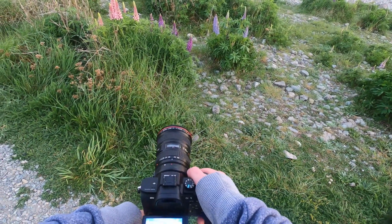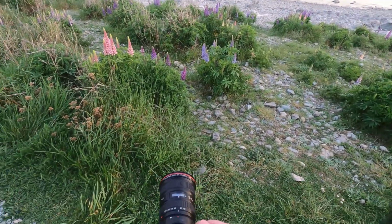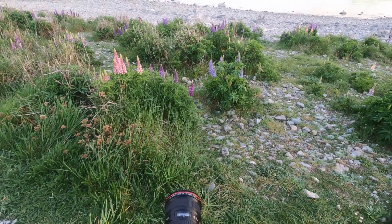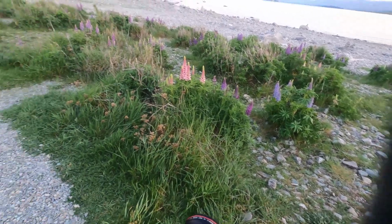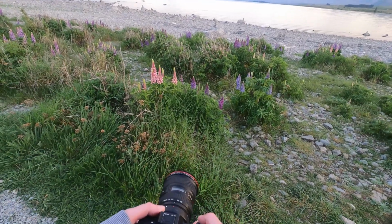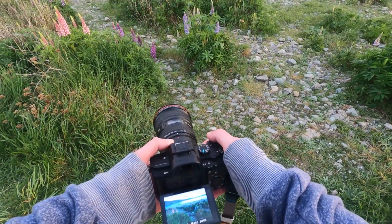Another famous feature of this area are lupins, and they're actually weeds, but they got some really amazing vivid colours, and they flower once a year, somewhere around November, December, January time, in that sort of range. And lots of photographers come from all around when they're at their peak, because you get some really nice vivid meadows of these things with all these vivid colours and variety of shapes and sizes as well.